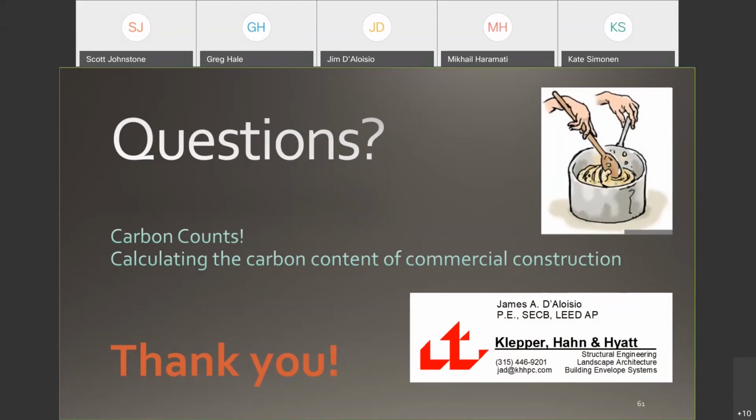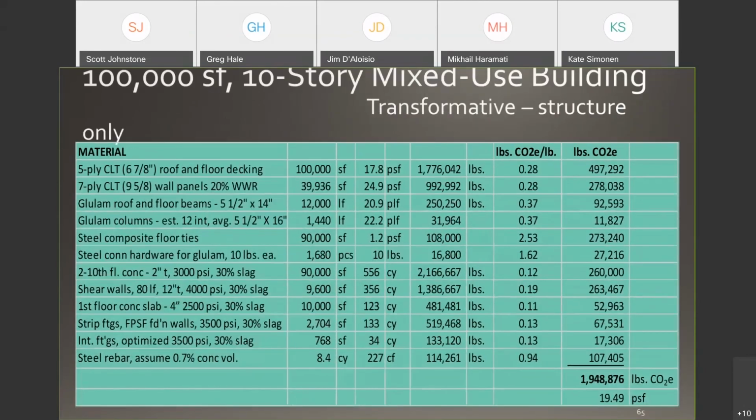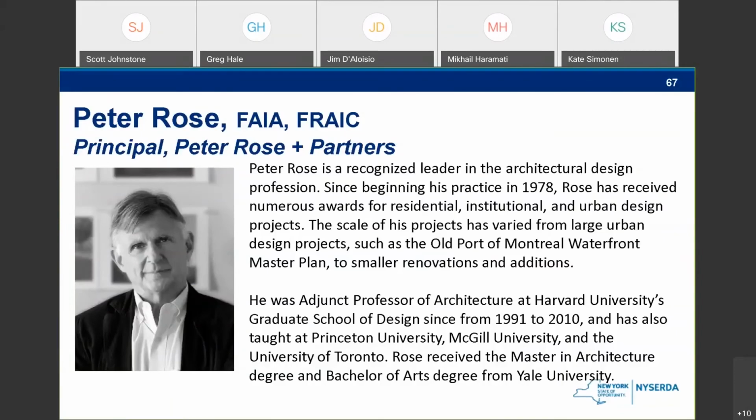And I think we have a second presenter here, correct? What's the next slide, Caitlin? The next presenter is Peter Rose. Here we go. Great.